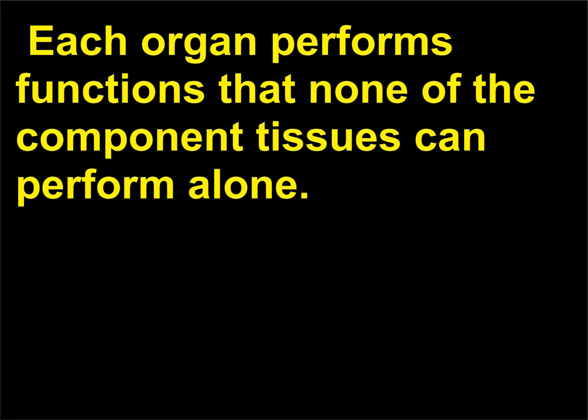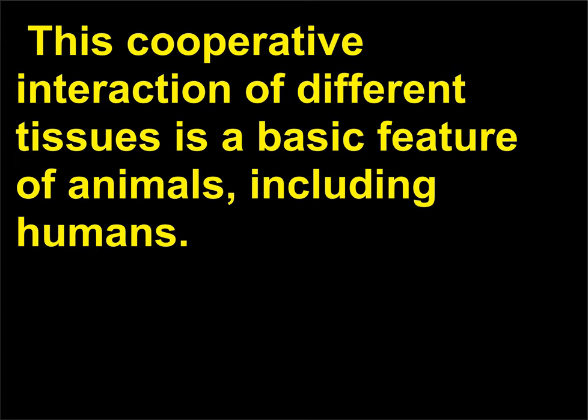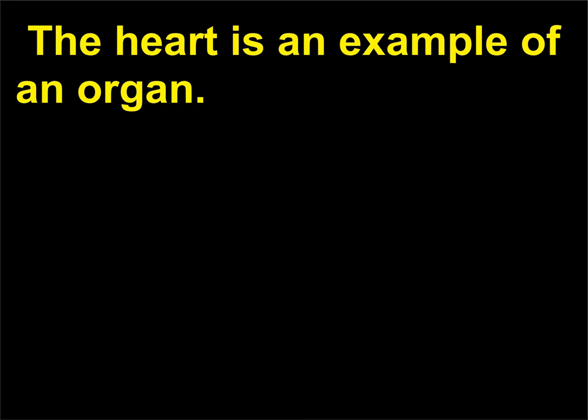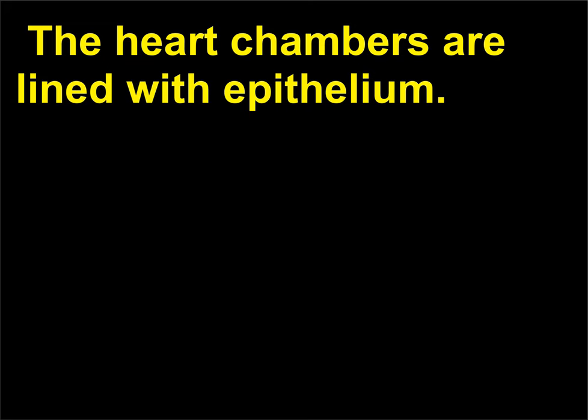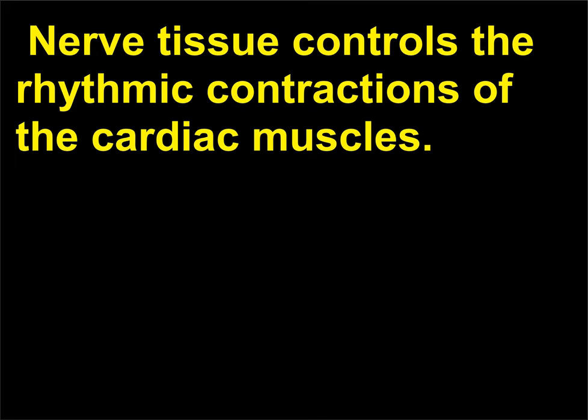This cooperative interaction of different tissues is a basic feature of animals, including humans. The heart is an example of an organ. It consists of cardiac muscle wrapped in connective tissue. The heart chambers are lined with epithelium. Nerve tissue controls the rhythmic contractions of the cardiac muscles.